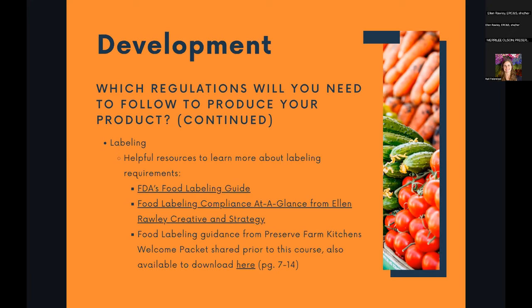So we've just skimmed the surface of food labeling requirements. So we encourage you to learn more about labeling through the resources mentioned on this slide, and these will be included and sent to attendees after the presentation today. We just don't want to take too much time going over labeling details because it's different from product to product and to some extent, each person's situation might be a little different. So we're going to keep going.